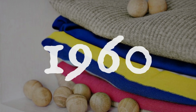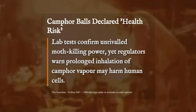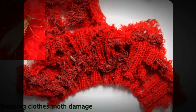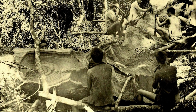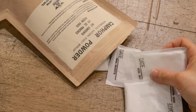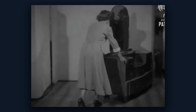When naphthalene mothballs replaced camphor in the 1960s, they brought health concerns about toxicity and carcinogenicity. Modern cedar balls and lavender sachets smell nicer but are far less effective at actually killing moth larvae. Genuine camphor, derived from the camphor tree, was the original and best moth preventative. Your grandmother's wool coat survived 25 winters because camphor protected it. Your cashmere jumper lasts 2 seasons because lavender sachets are decoration, not defense.